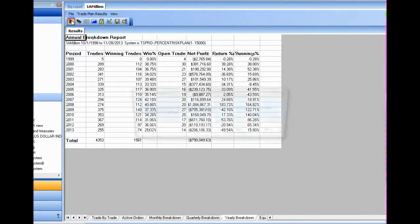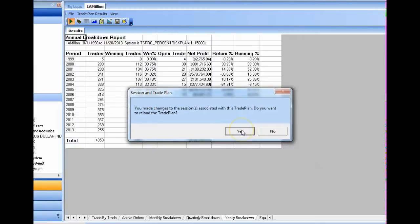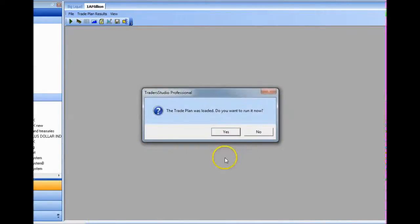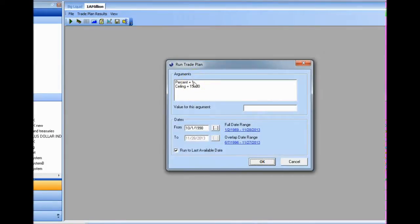So we're going to get that started, and the trade plan is reflecting the fact that there's a new system in place that's being tested. We're going to run it. Again, we're going to risk 1% of our equity on any given trade. We're going to go back to about the year 2000 on this test, and we'll go ahead and click that. As you can see at the bottom of the screen, it's starting to run the process. And we'll go ahead and pause the video and come back when it's all done.